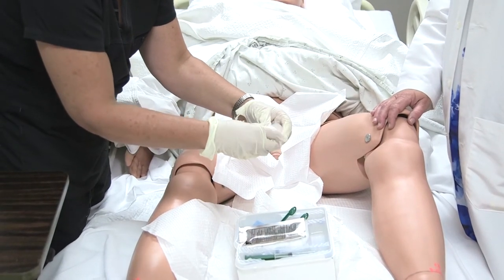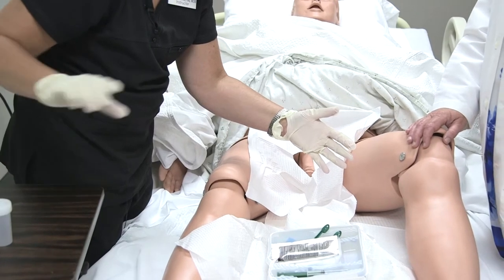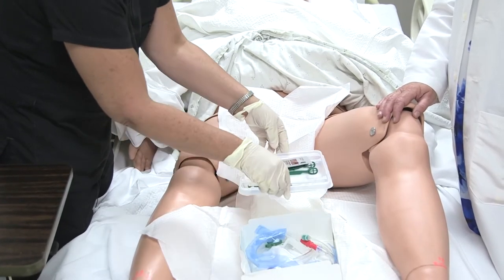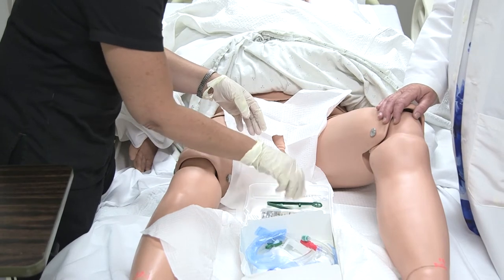I'm not going to particularly need that right now, so I'm just going to put that away from me over there. But I am going to use the rest of this. So what we're going to do is move this over here like that, okay? And I'm going to get everything ready.